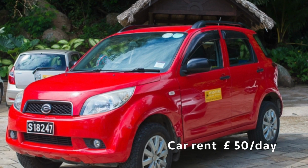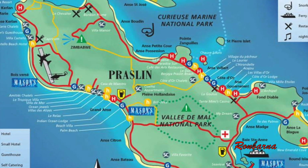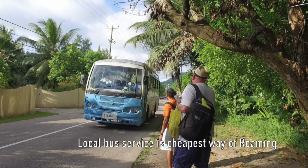We took a rental car. It costs €50 per day. Local bus service is also available there. It's the cheapest way to roam around the Vallée.